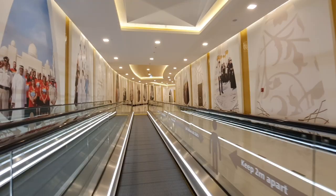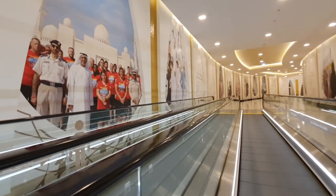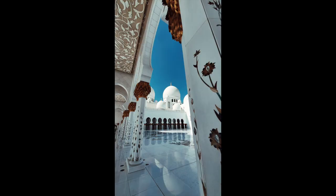Free entry, by the way. You will have to walk a little bit though, from where you park in the basement until you reach the actual mosque. It might take about 20 minutes by the time you pass through security and walk there, and some other nuances here and there. But overall, it's well worth it. It's free, and it's Sheikh Zayed Grand Mosque. If you're in Abu Dhabi, you have to go to Sheikh Zayed Grand Mosque. That's a no-brainer.